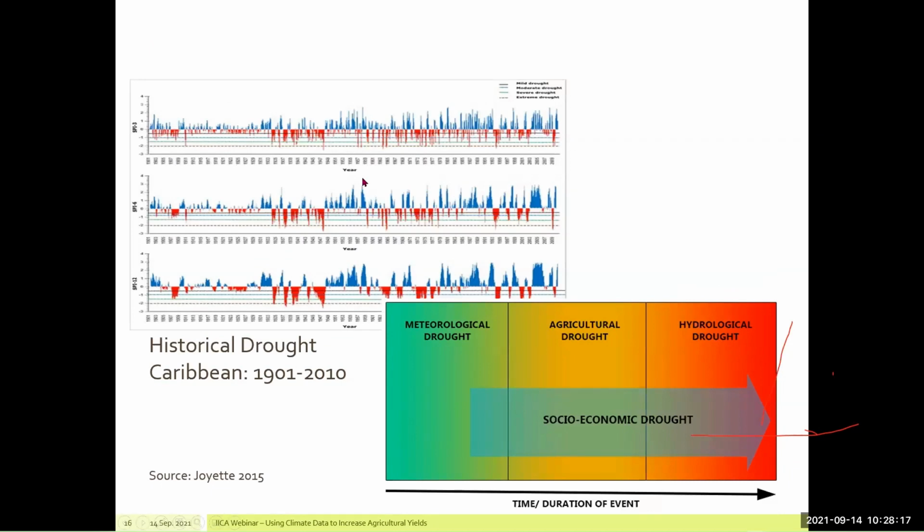This graph you're looking at on your screen gives you an indication of when you look at climate data on a very long term. I'm using here in this case SPI3, which is looking at it over 3 months on a moving average kind of scale. Then we have SPI6 on the second one and SPI12, and we could see some areas in red, and those are the periods that were dry, and the ones in blue are the periods when it was wetter.